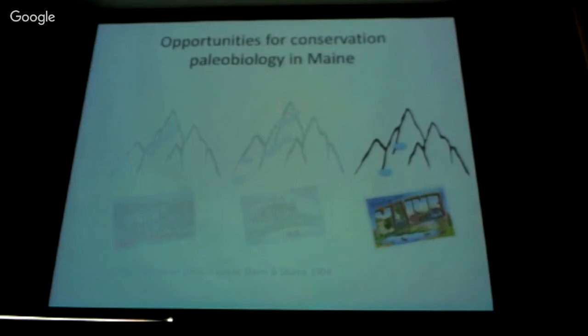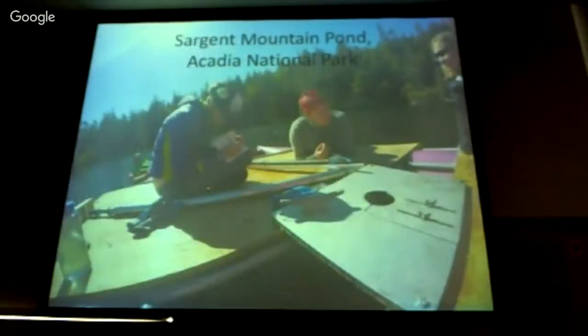So we cored two lakes. We worked in Acadia at Sargent Mountain Pond and in Baxter at Chimney Pond. And the rest of this talk is just beautiful photos from that fieldwork. In September, we were on Sargent Mountain Pond. We had a raft that we carried up there to collect sediment cores. We got about 4 meters of sediment from two cores that are 4 meters long each.